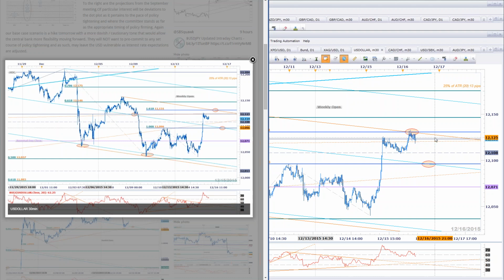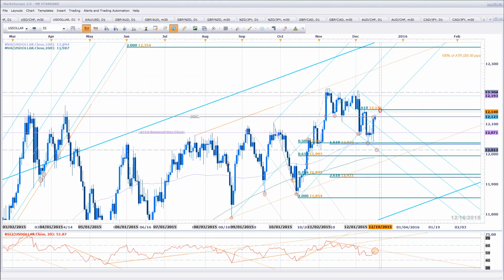Again, if the policy statement comes out with downgrades to growth, downgrades to inflation, or you see that dot plot really push interest rates out further, expect to see a knee-jerk reaction. If we get one into here, it might be a nice area to start looking lower. Again, on the daily chart, looks a little bit cleaner here. All right, so that's kind of the plan for the upside.